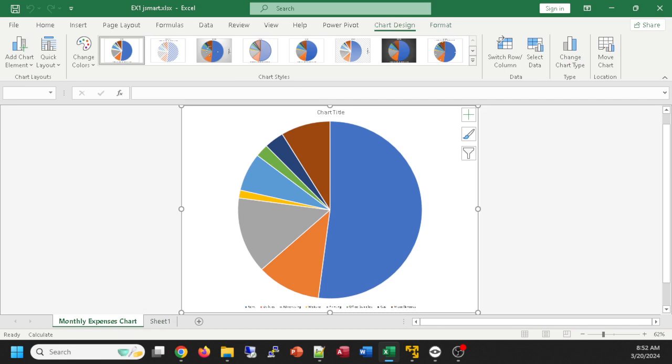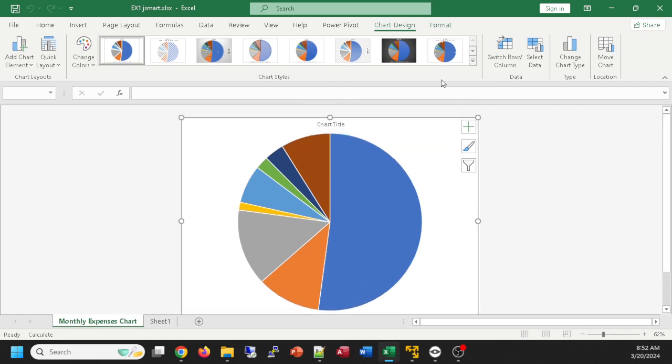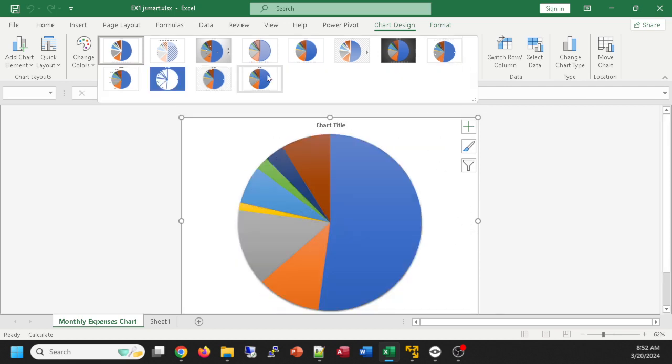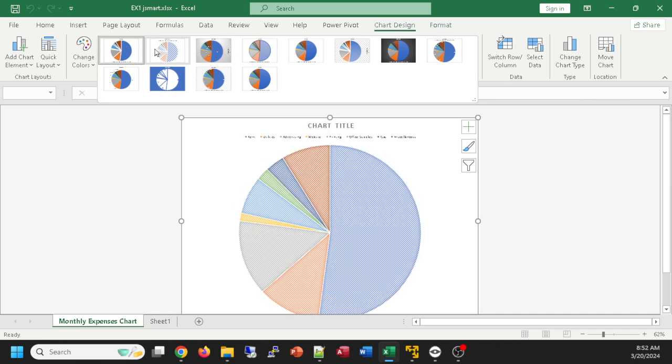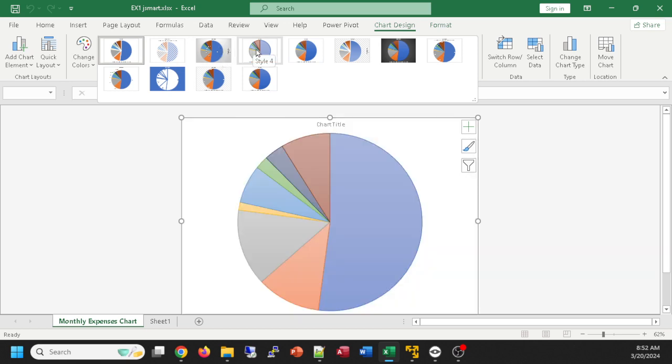And now that I have the new pie chart, let's put it in a better format here. This is a horrible key. I can't hardly even read that legend. Let's choose a different style here that has a better legend. Let's just hover over each style. That one, not very good legend. That's getting a little better. At least I see the percentages. There is no titles whatsoever and an invisible legend.